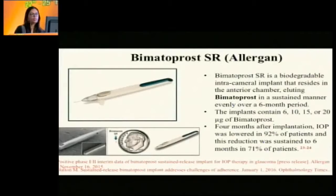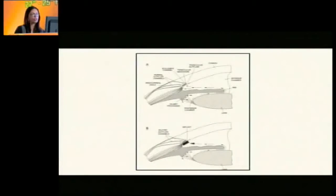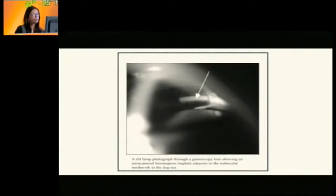Bimatoprost sustained release. It's an intracameral implant that resides in the anterior chamber, eluting bimatoprost in a sustained manner, evenly over a 6-month period. And 4 months after implantation, IOP was lowered in 92% of patients, and this reduction was sustained to 6 months in about 71% of patients. That's how it is done. As you see out there, that's a picture of the anterior chamber. That's a slit lamp photograph through a gonioscopic lens showing an intracameral bimatoprost implanted adjacent to the trabecular meshwork.